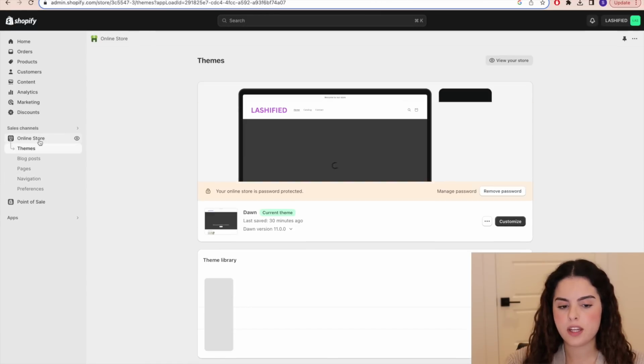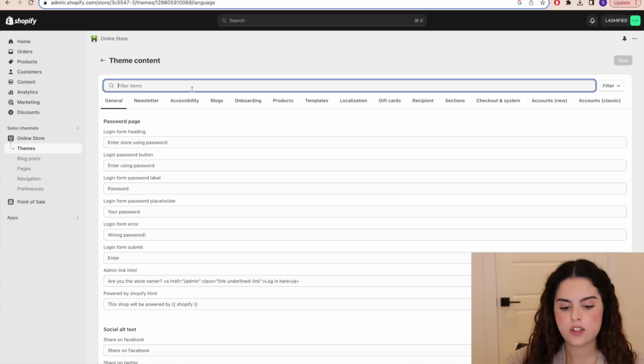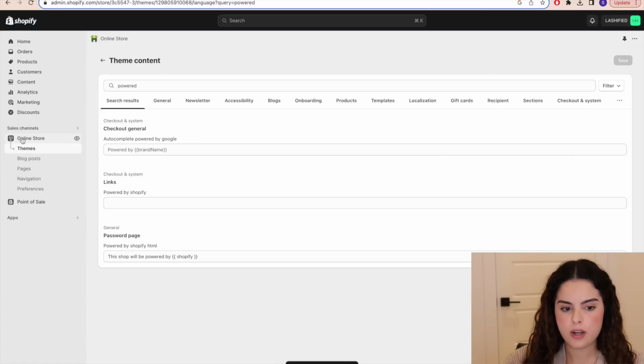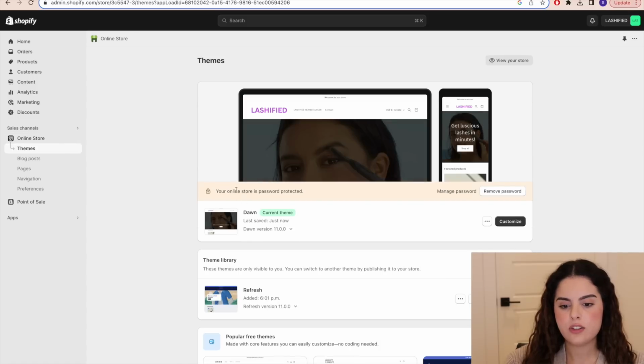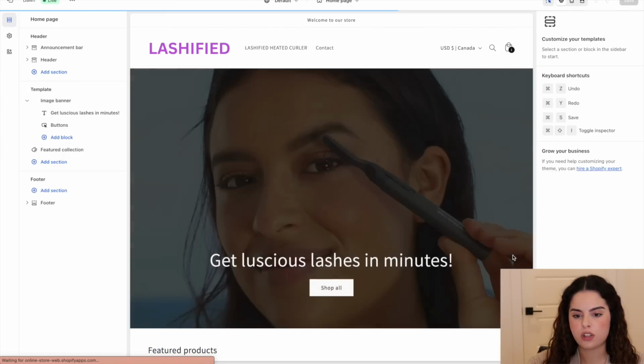Now come back to online store. Click here, click edit default theme content, search powered, and right here you just want to add a space. That's it. Save it. All right, now we want to go back to our online store. Now it says your store is password protected, but let's go ahead and remove the password. Now click on customize, and we want to make sure our store is 100% done.